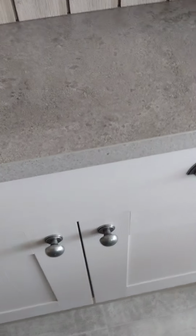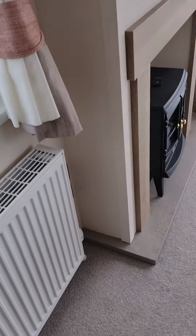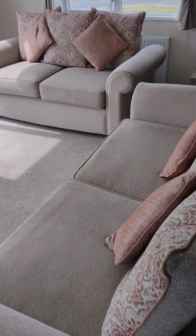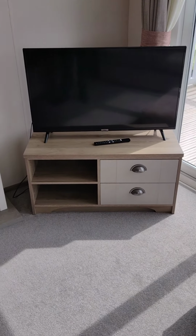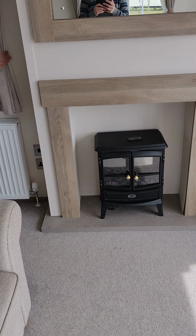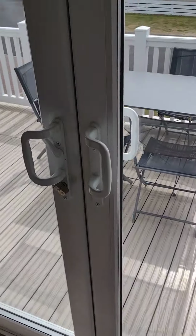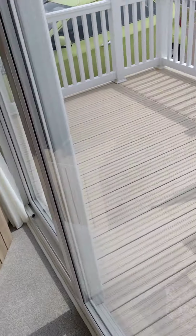Over here, nice drawer. Oh look, we've got some cups, glasses and that. Oh, we've got one of them drying things. Radiators for drying your washing. Nice sofas. Washing machine stand. James's bed. Big TV and a nice fire. Again, I'll let James know. Oh, that's heavy. Oh, we got balcony.